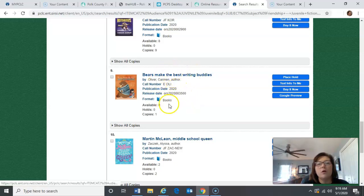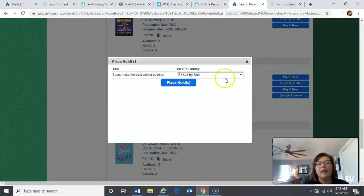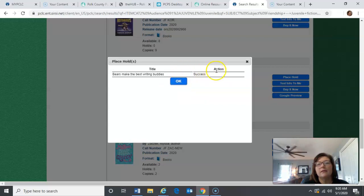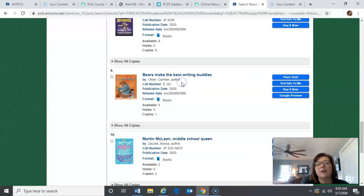But if I want to get this book, then I would just click right here to place hold. And I want it to come by mail. So if I was going to pick it up somewhere, I could pick it up, but I don't want to pick it up. That's where it's available to be picked up. I want it to be mailed to my house. So I need to make sure I click the mail and then place a hold. Then it's going to say success, and I say okay.